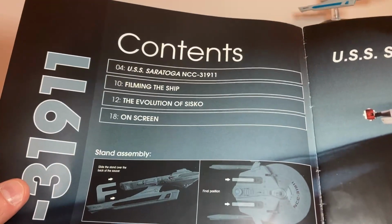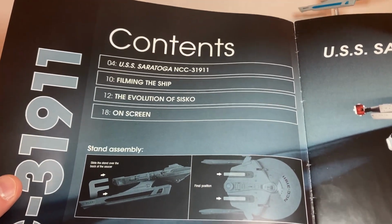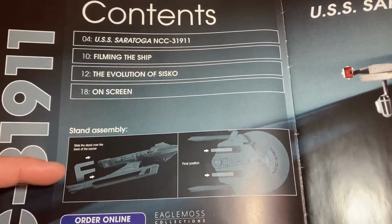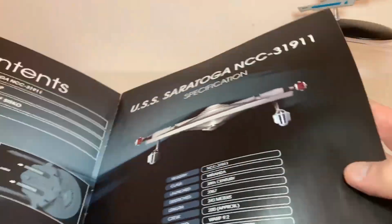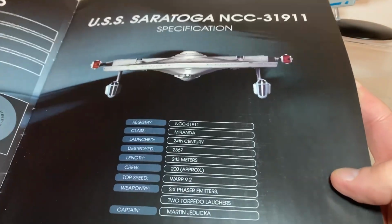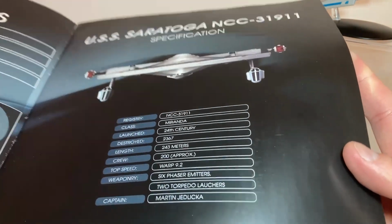And there we go, USS Saratoga. The table of contents is filming the ship, the evolution of Sisko, and on screen. And then, of course, we have the assembly stand instructions. And then we have a nice forward shot of the Saratoga. I just love the front shots of the Miranda class. It looks so plain but so imposing.